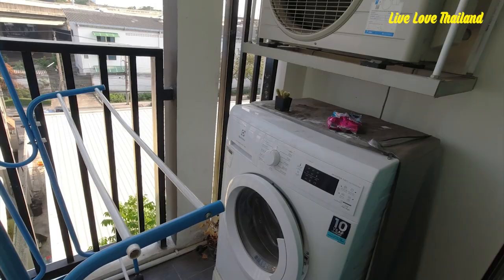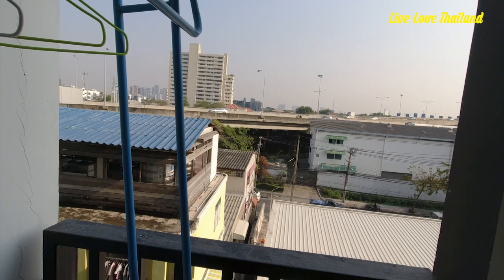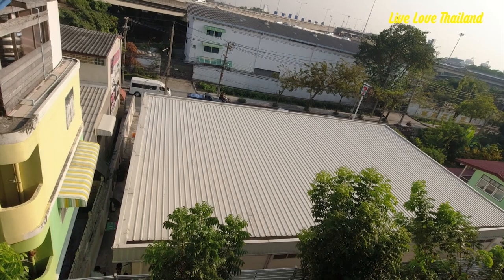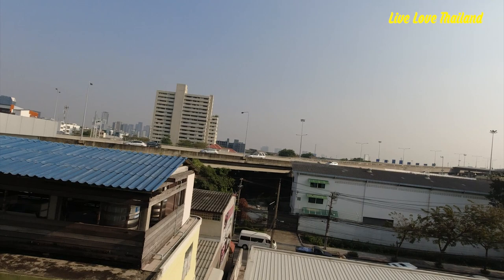Also, you have here a balcony, and the best part of it, you have a washing machine. So if you wanna use it and dry out your clothes. So this is another view from this part. This is the main road of Sukhumvit. This is a big 7-Eleven, as you see. So not much to see, but after all, you have sunshine. That's great.